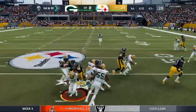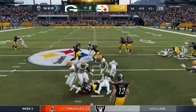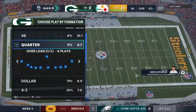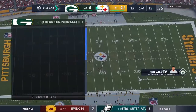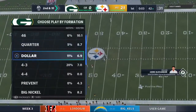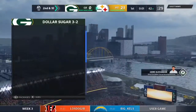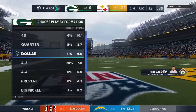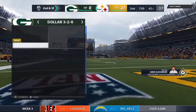Now a give right side. Childress. And he's going to be met at the line of scrimmage and taken down. Brought down right. No gain on the play. It'll be second down. Second and 10 at the 42-yard line. 21-0 our score after one. Score Steelers 21, Packers nothing.